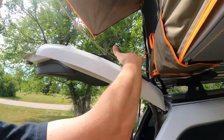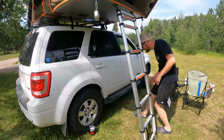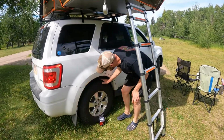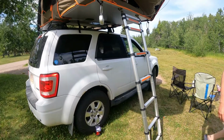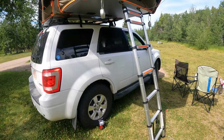So it has that clearance here. And talk about clearance, check out the clearance on these tires. We got brand new tires last week, so that was part of our prepping for our big trip. A little bit more aggressive, more off-road tires.